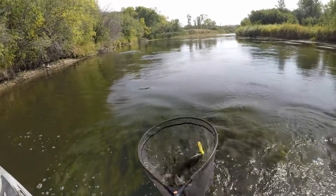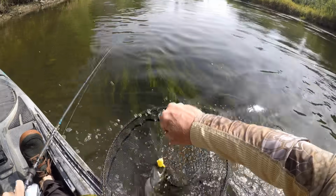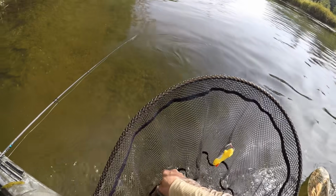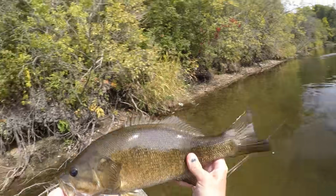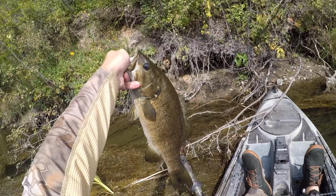Get over here, you. Well, hello there. Okay, settle down. All right. He shook my lure. Well, that one definitely didn't hesitate about hitting that chicken spook. Man, that is a beast.